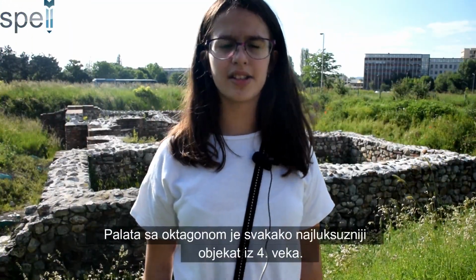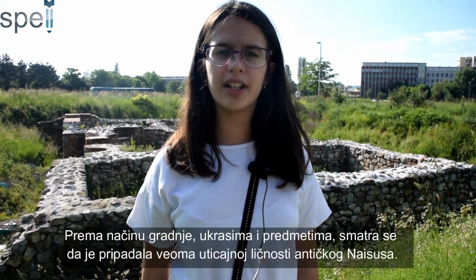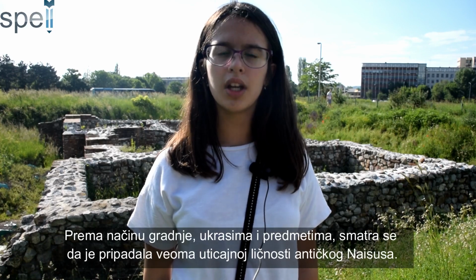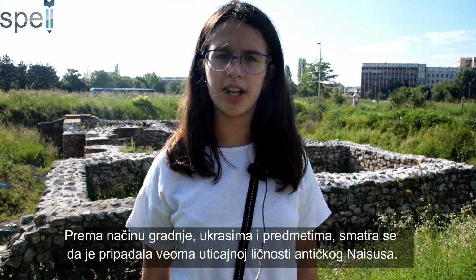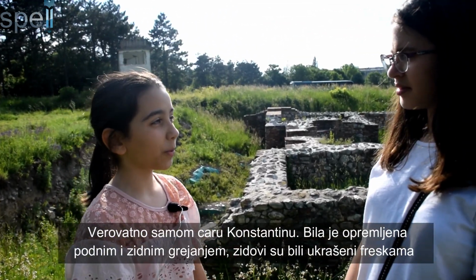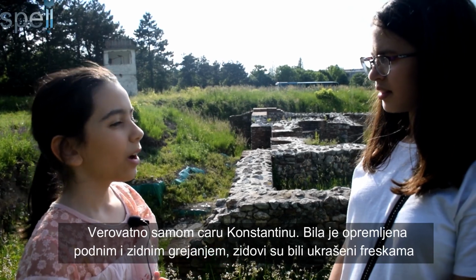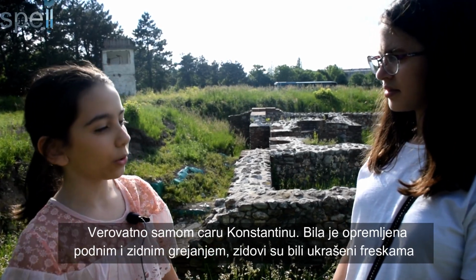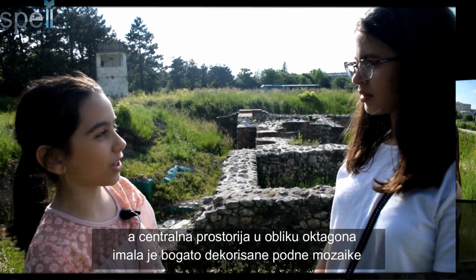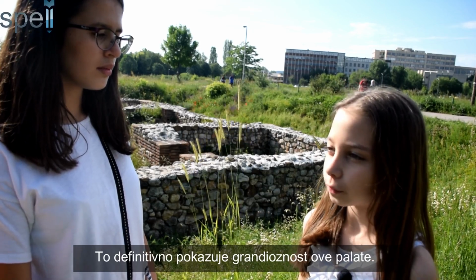Octagon Palace is certainly the most luxurious object from the 4th century, so if you look at the construction, decoration and object, it probably belonged to somebody who was very influential in ancient Naissus. Probably to Emperor Constantine himself. There was floor and wall heating, walls were decorated with frescoes, and the central octagon room had richly decorated floor mosaics. That definitely shows the splendor of the former palace.